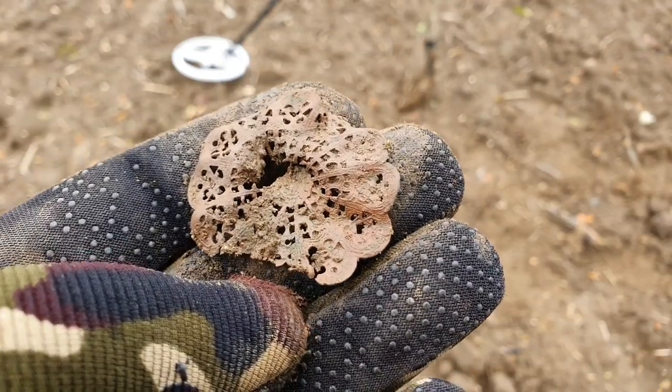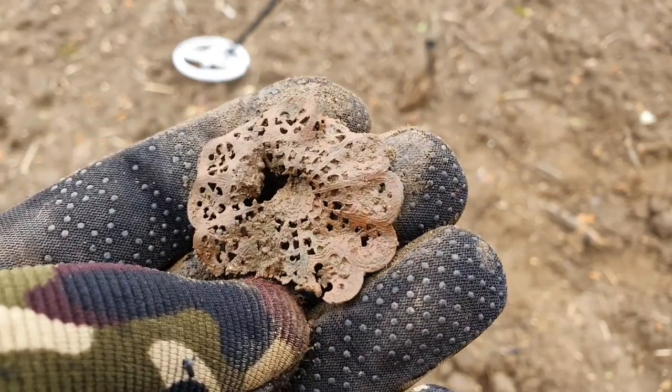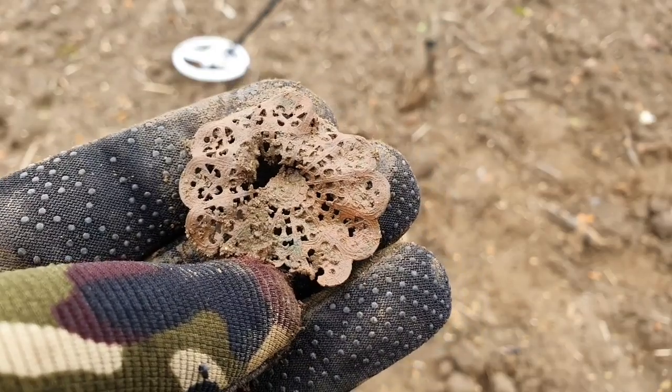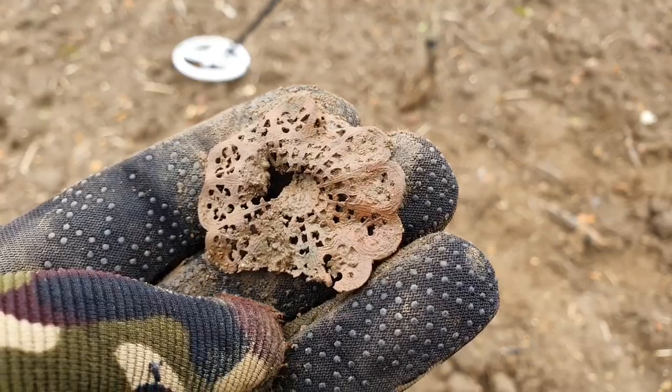I'll clean this up later, give it a bit of a soak. But that's nice. I always find fragments of these and wonder what it is. But if you know, please let me know.